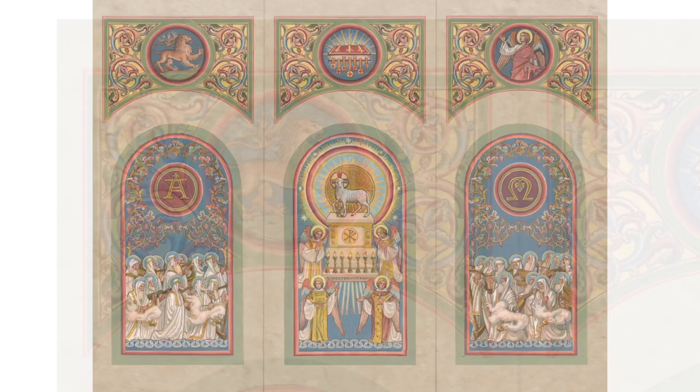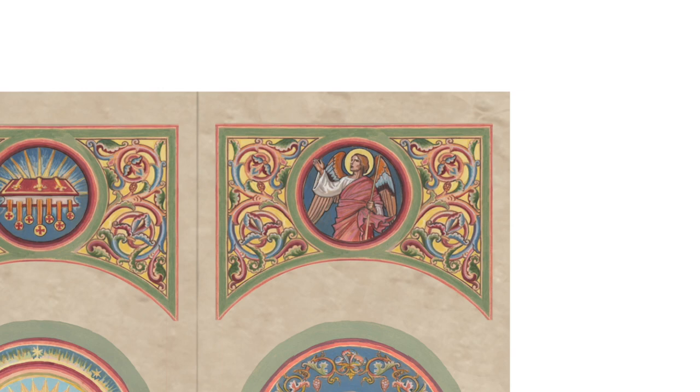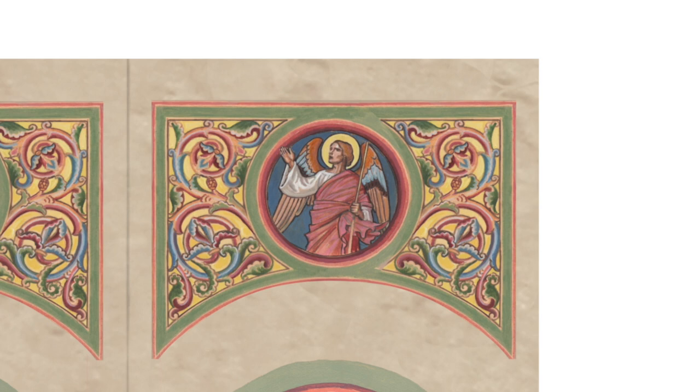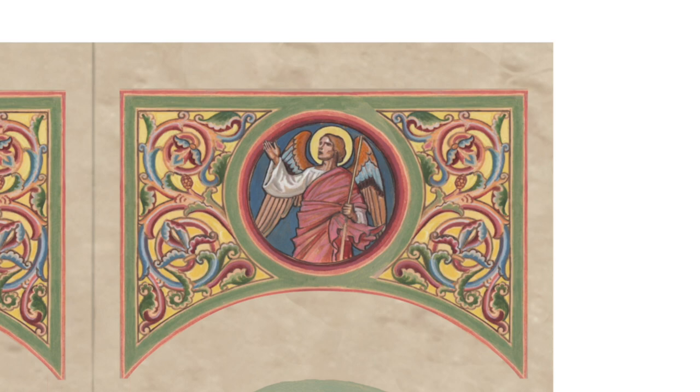And then we have the angel up in the frieze section as well, as well as the angels surrounding the lamb. Again, these angels are there to anoint the heads of the elect, to welcome souls into heaven, and to stand around the throne of the Lamb of God to, shall we say, give him praise and worship as well.